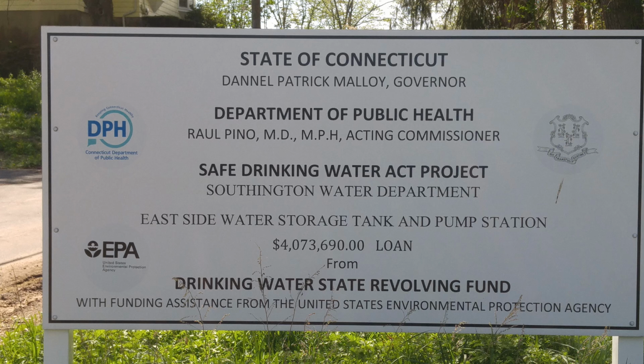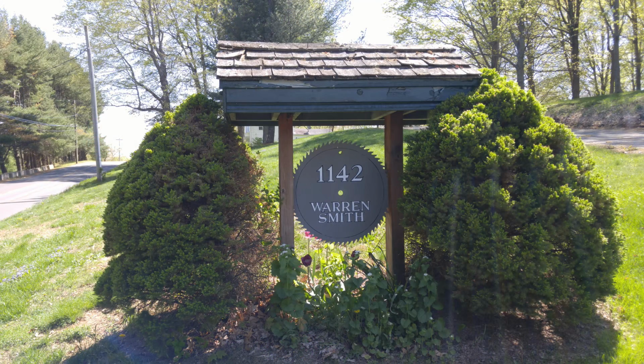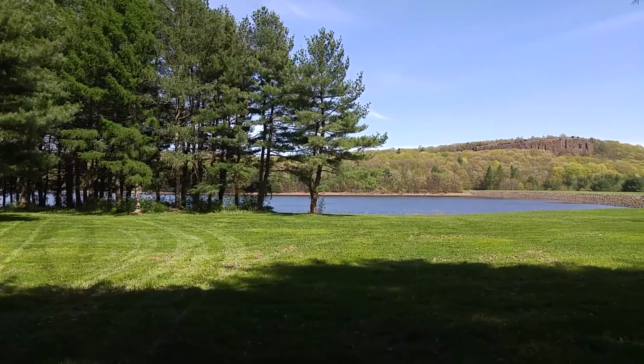There's a sign to the right of Andrews Road, actually west of it. I'm not sure what that's about, but there's a big dollar number at the bottom, a $4 million loan. And I don't know who lives here, but that's one of the fanciest address signs I've ever seen in my life. Makes you think we're in Beverly Hills or somewhere more spectacular.